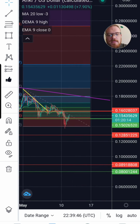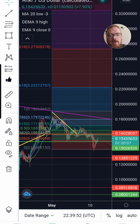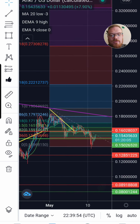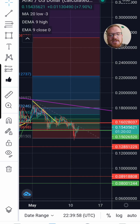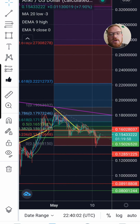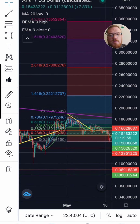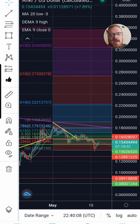I do believe targets to pay attention to, downside would be anywhere between 12 and 13 cents. Upside, right here at the 0.786 fib level, right there at 18 cents. We would need to get above 16, but we'd see a pop of 16. We're definitely going to test 18, guys. We get a pop of 18, and then it's on, okay? Next step, 1.618 fib level, near 22 cents, guys. Next step after that, if we get a break of that, would be up there a little high.